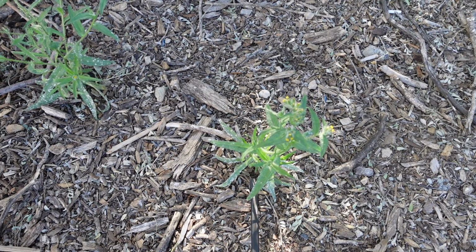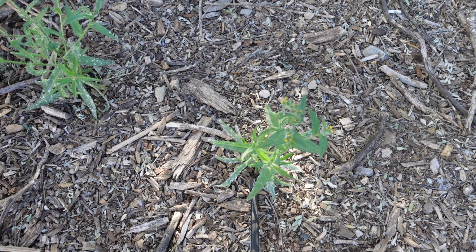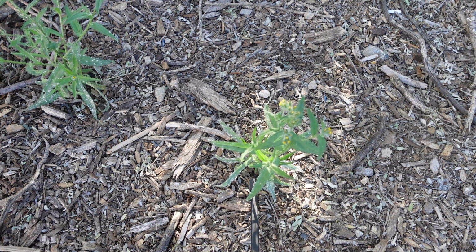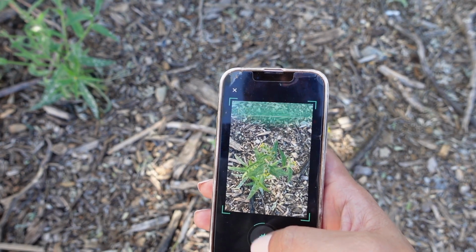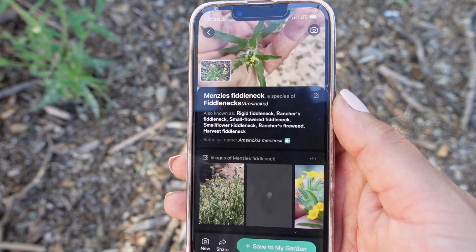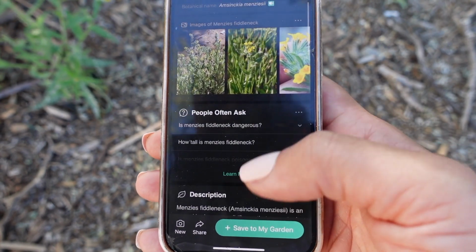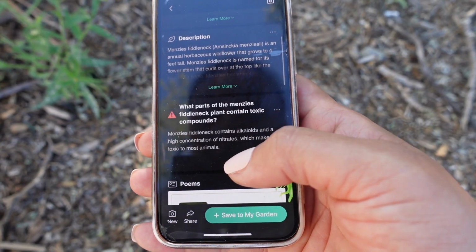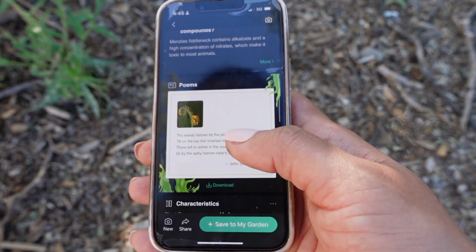So I have been very curious about this flower for quite a while. I'm pretty sure that it is a good native sort of pollinator plant, but today is the day that we find out. What is this plant? Menzies fiddlenecks. Is it dangerous? Blah, blah, blah. Ooh, there's toxic nitrates. Toxic to most animals. That's good to know.